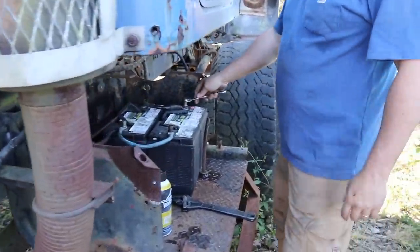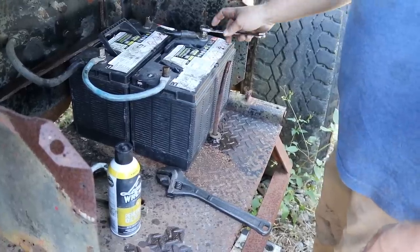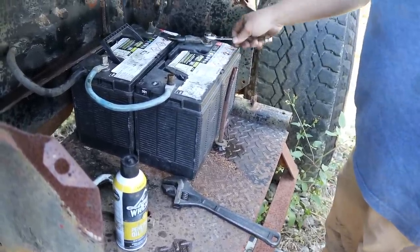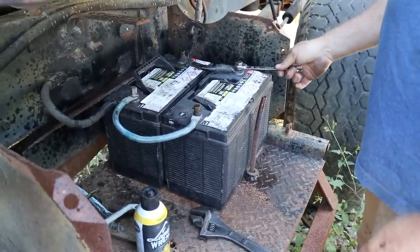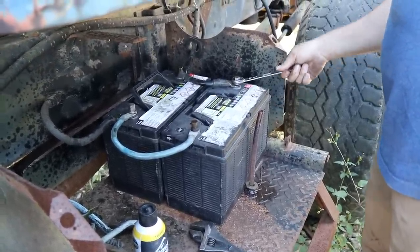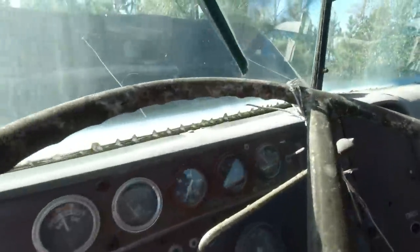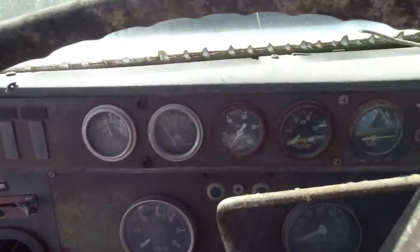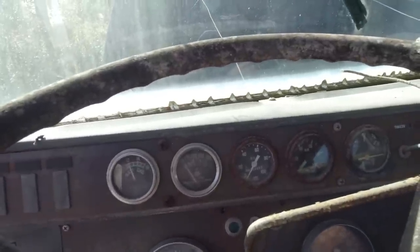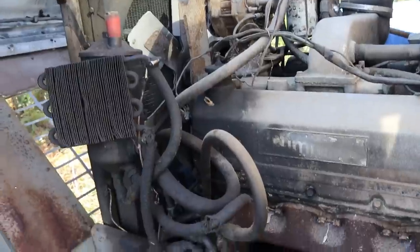Thanks, sir. Still got nothing on the battery. Really? Gauge, nothing. Does that matter? We got fire to the dash now. Yeah, I didn't have it grounded. Okay, save her to bump over. Oh yeah, she's not locked up. That's awesome. I'm gonna bump it again.